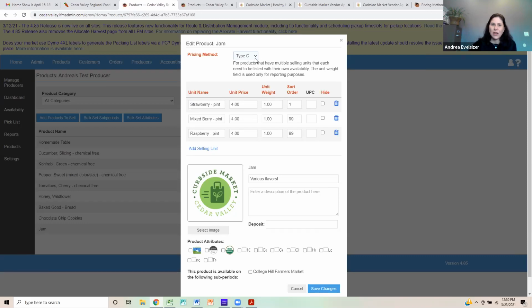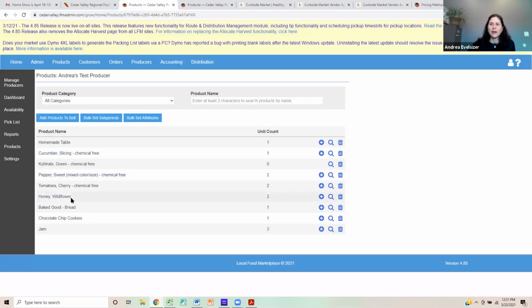So for a type C, you're able to set, if you have 10 strawberry jams and 5 mixed berry jams and 5 raspberries, you'll be able to set all of those individual inventories. So that's what a C product does. And also, I guess another good example is like honey.